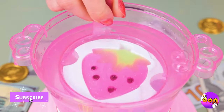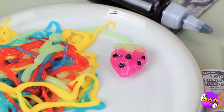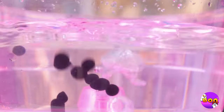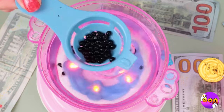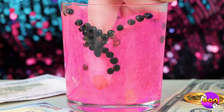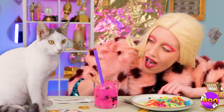Now it's going for a dip. I wonder what else we can make. Ooh, boba curls. You know what that means. We're making some boba tea. Now let's enjoy all our goodies.